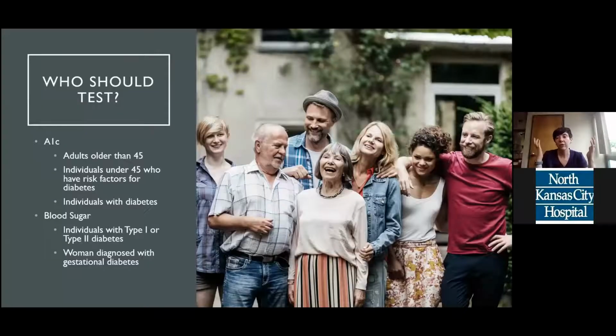Okay, so now you're thinking, should I test my blood sugar? Should I get my A1C checked? Okay, A1C we check for 3 main reasons. One, if you're older than 45, your doctor may check your A1C every 3 years to make sure that you're not developing diabetes. If you're under 45, then your doctor may also check because you may have some risk factors.